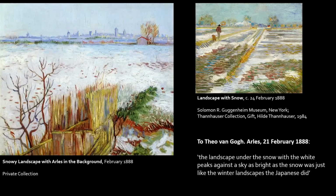Expecting a sun-drenched Arles, when Van Gogh stepped off the train in the southern city, seen here in the painting on the left, he was confronted by a snowy landscape. According to the artist, there had been a snowfall of at least 23 inches all over, and it was still snowing. He wrote to Theo, "The landscape under the snow, with the white peaks against a sky as bright as the snow, was just like the winter landscapes the Japanese did."